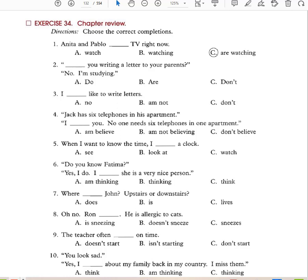So which one would you use? Anita and Pablo are watching TV right now. Are you writing a letter to your parents? No, I'm studying. I don't like to write letters. Jack has 6 telephones. I don't believe you. No one needs 6 telephones in one apartment. When I want to know the time, I look at a clock. Do you know Fatima? Yes, I do. I think she is a very nice person.